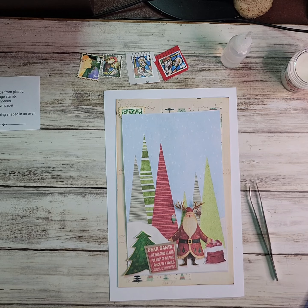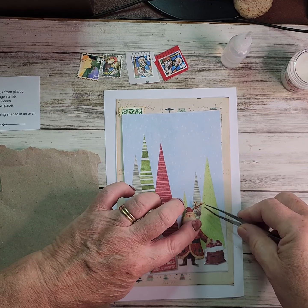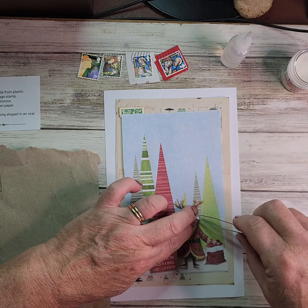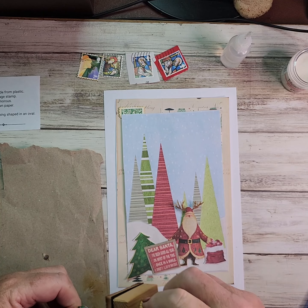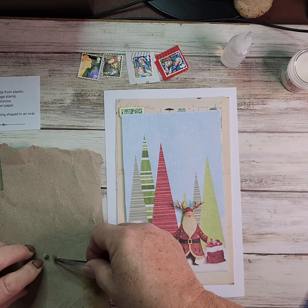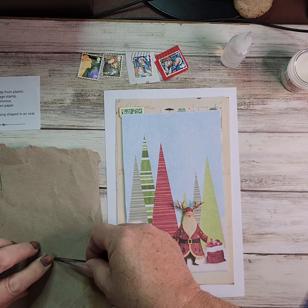So all we need to do now is emboss our little pieces here, which I'll pop them on there. And we'll just spread them with a bit of glue.